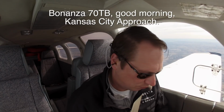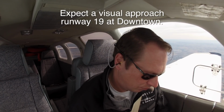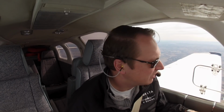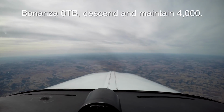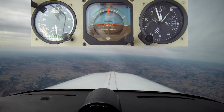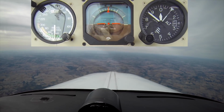Kansas City approach, good morning, Bonanza 70 Tango Bravo, 10,000. Information Foxtrot for downtown. Bonanza 70 Tango Bravo, good morning, Kansas City approach. Expect the visual approach runway 19 at downtown. 19, Bonanza 70 Tango Bravo. Just going to maintain 4,000. Leaving 10,000, descending 4,000, Bonanza 70 Tango Bravo.